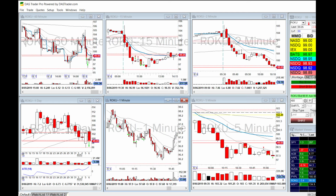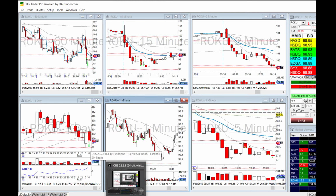So I'm going to try to stick with those high probability trades that have very strong signals one way and not that much the other way.